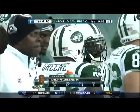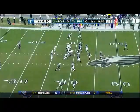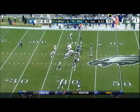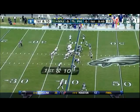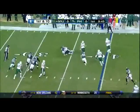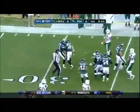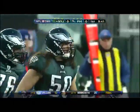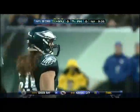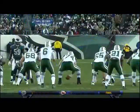Now LaDainian Tomlinson is on the field for the first time. Green, 4 carries, 33 yards here at the start. Sanchez on the screen, nothing there. Tomlinson with the catch and battered by Casey Matthews, the outside linebacker. It is a loss of 4. And we're seeing more and more of Casey Matthews.